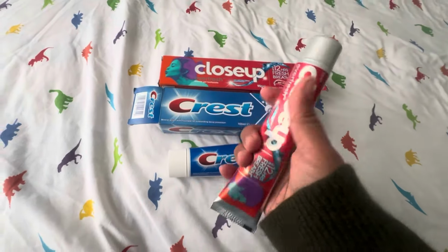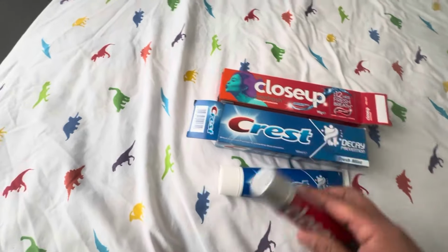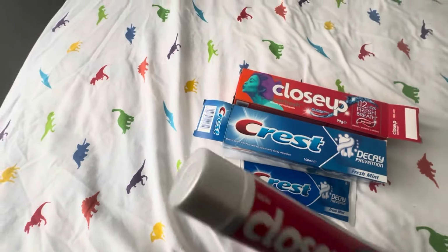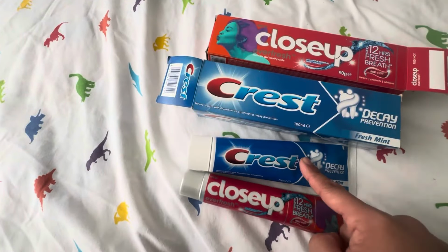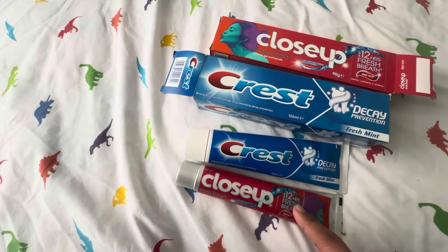It can be a travel toothpaste for like a 7-day traveling. I bought 10 pieces of it, guys. So, yeah. I don't know how many mil is 90 gram. 100 mil and this is 90 gram. I'm not sure how many mil in a 90 gram.